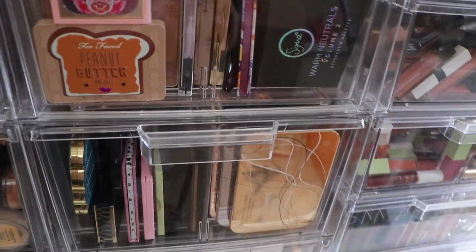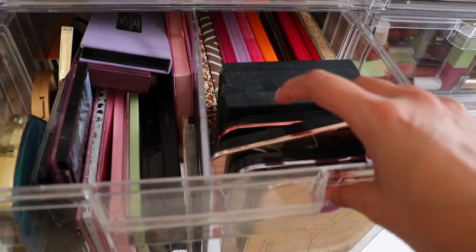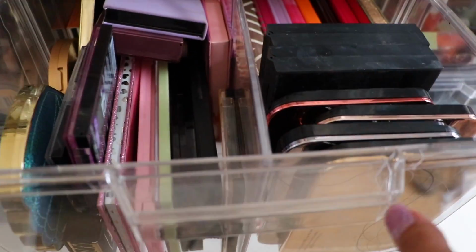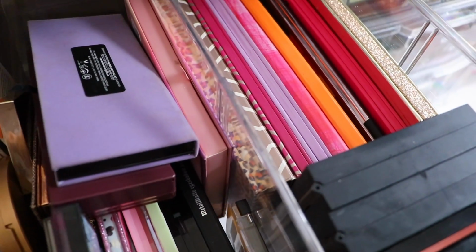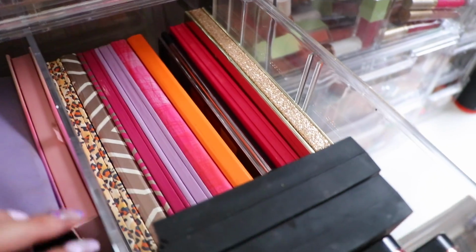Next up, I have more palettes. These are all my BH Glam Reflection palettes. I'm obsessed with these ones. I did a video on all of them. They're such a good palette. What else? More Anastasia ones. Oh, the Norvina one. That one's actually supposed to go in the other drawer. Sorry, these drawers are so heavy. I'm scared for them to fall.